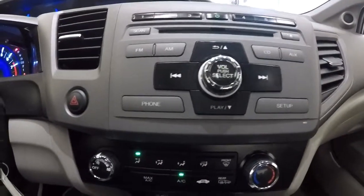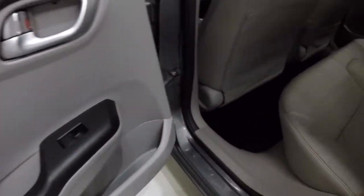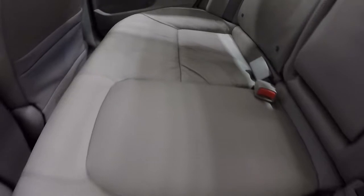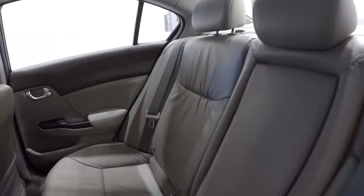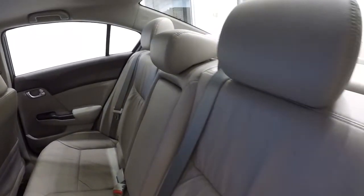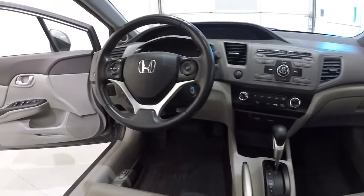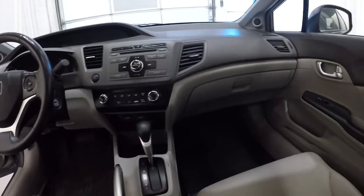Let's go ahead and take a look at the back seat. Check out the leather there. Right, door panel's good. Alright, it's got the black rubber mat back here in the back seat as well. Leather back here looks good. Go ahead and take a look at the driver's eye view here, the layout of the dash. Everything looks really good, laid out really nice.